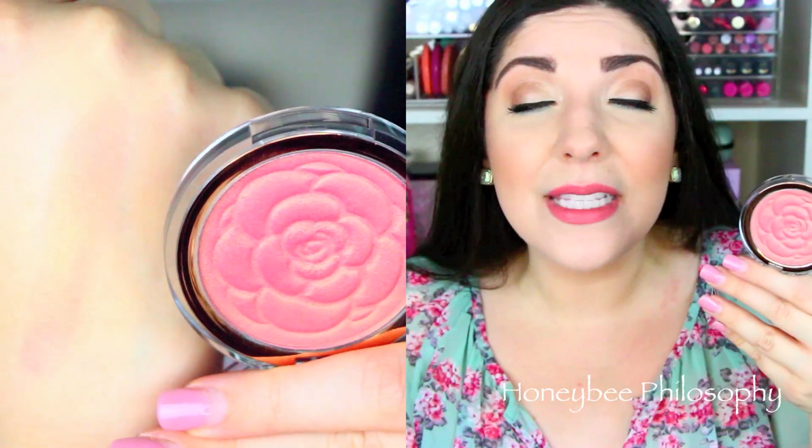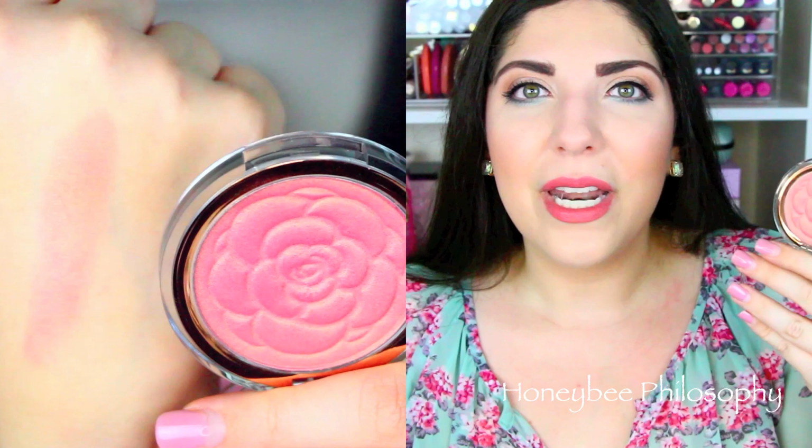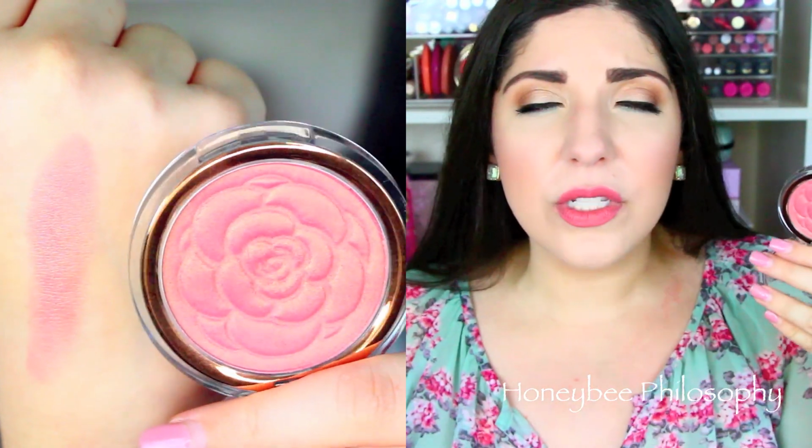This is the only one of the bunch that is not matte. Most of these blushes are matte, so if that's your thing, I would go for the other shades. However, I like a little bit of a glow, and I love the shade of this. It reminds me a little bit of NARS Orgasm. It's not exactly the same, but if you're looking for a drugstore equivalent, something that's very close to the NARS Orgasm, I would definitely go for this one.